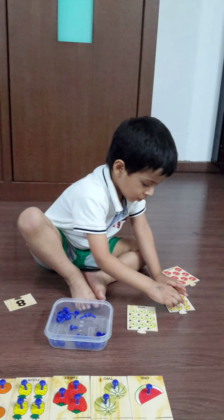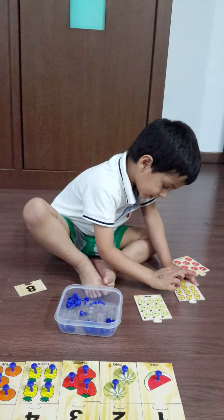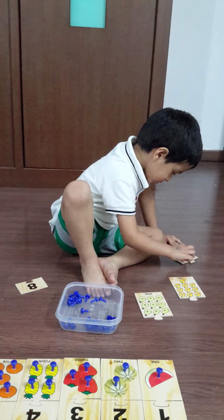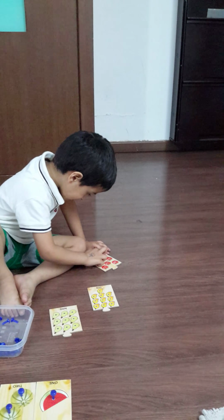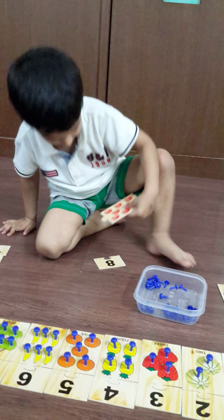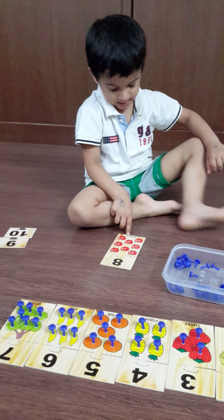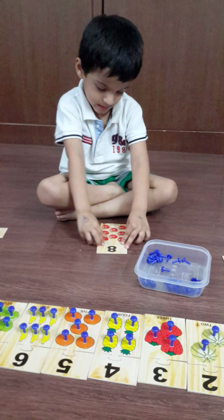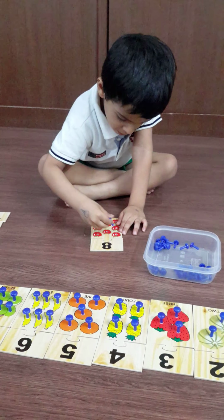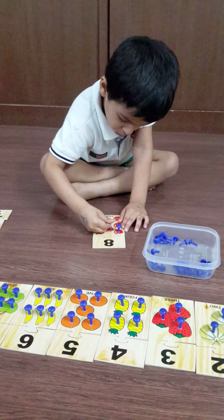1, 2, 3, 4, 5, 6, 7, 8, 9. 1, 2, 3, 4, 5, 6, 7, 8, 9. Eight. Correct. Is there any word that says it's eight? Yes. Okay. Eight. So quickly. You don't have time. Yes. Your cars have to be ready with the fuel on.